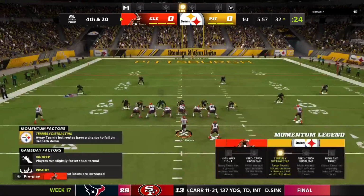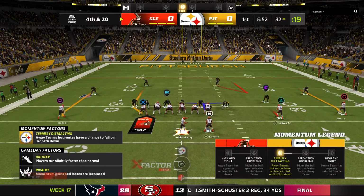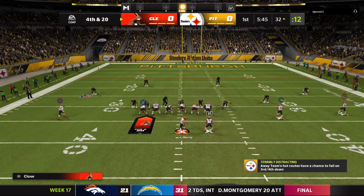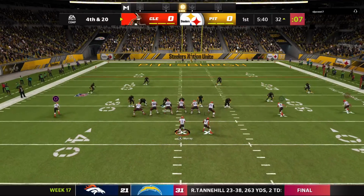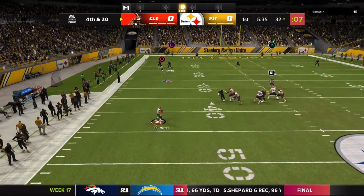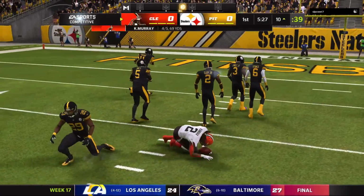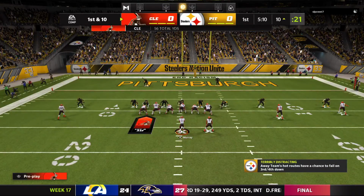Murray staying put for now. They'll go for it on 4th down. They're going for it. It's Murray. And that is caught. He's got his running back downfield. And he's taken down, but not before reaching the 10-yard line.